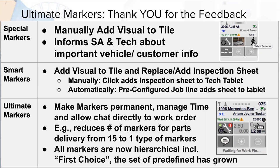Maybe my vendor tells me I'll be there in an hour, so I set a marker that actually counts down from an hour. I can set markers if I wanted to time anything. If I want to time how long it took for the guy to come back from his road test or something, pop a marker, run a timer, right?